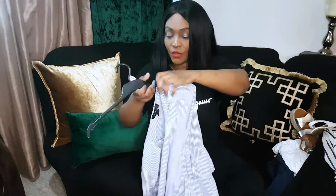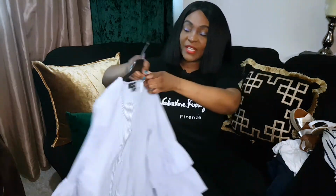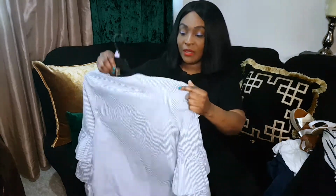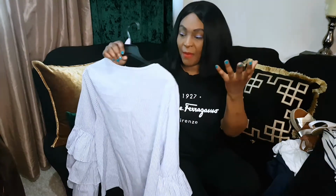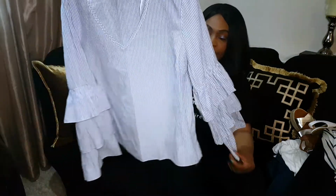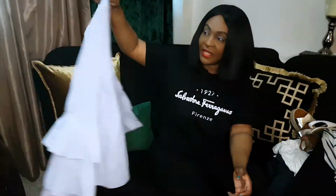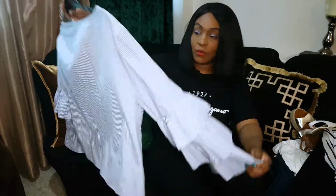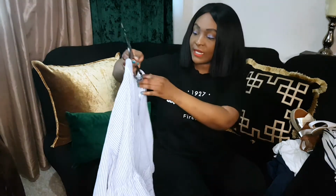Okay, so then I've got these at the top. When I thrift, I literally like to go for designer, unique pieces, vintage, really hard to find type of pieces. But if I find a bargain from Primark, I'll pick it, you know. So this was £2.99. I don't know where the tag went, some of the tags. Oh, I washed this already, so that's why the tag is not here.